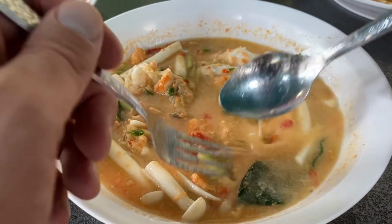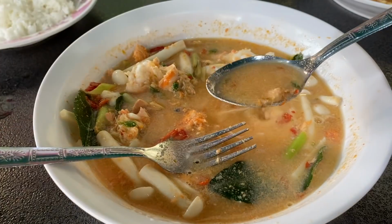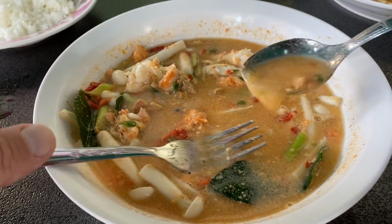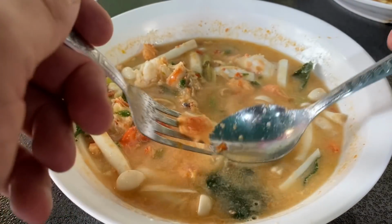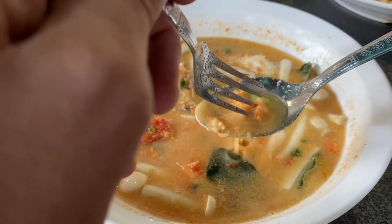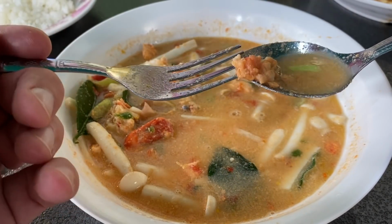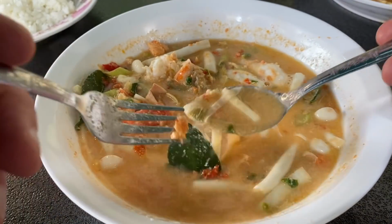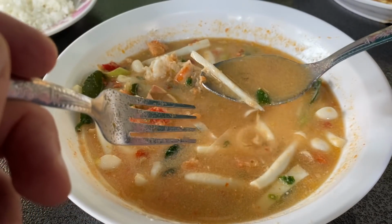But really, all of this, like tom yum sometimes has a creamy consistency because they put evaporated milk in. This is nam sai, which means clear, but they've also added all this prawn head, and it's turned the soup really, really murky. So all you've got is pure protein prawn head.